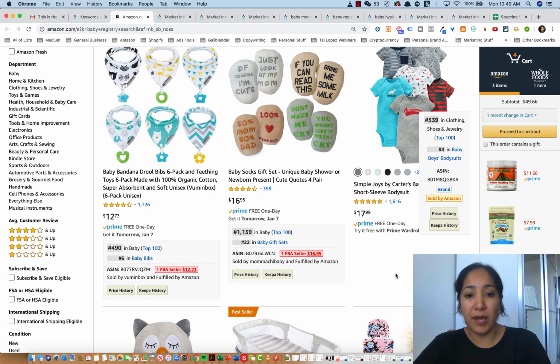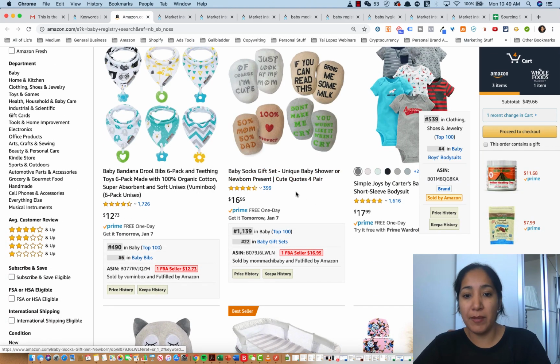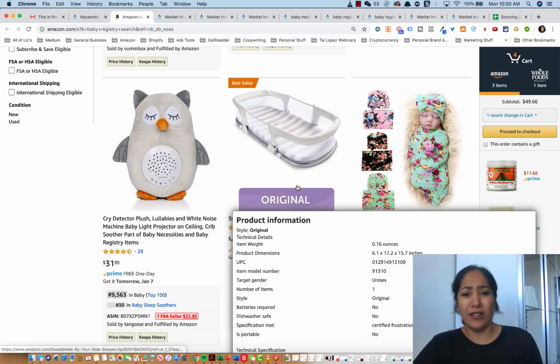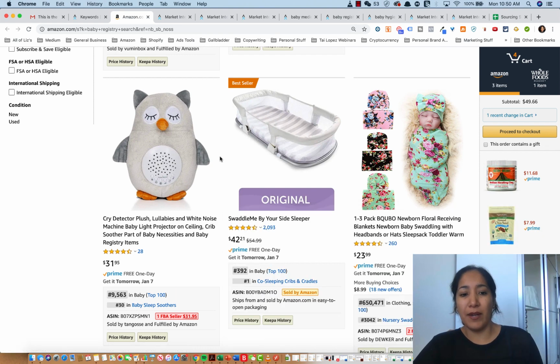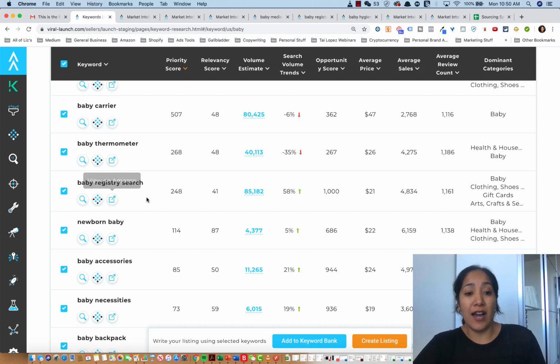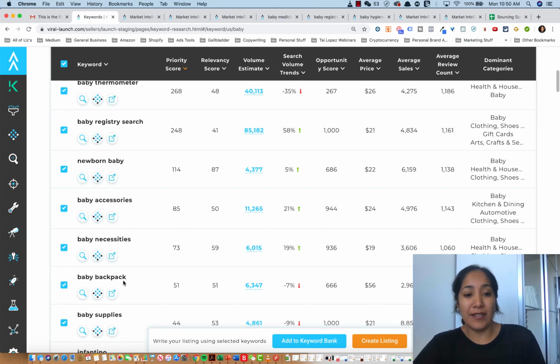People are looking for the baby registry, but as you can see, people sell baby gift socks, baby bandanas, all sorts of baby stuff that I didn't even know was for sale. Like, I don't even know what this is. Swaddle me by your side sleeper, cry detector. Anyways, there are a lot of things that I have no idea what they even are. Baby necessities, baby backpack. But as I started to investigate the baby niche, I found a couple of gems.